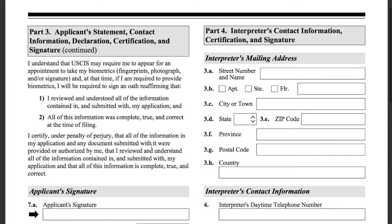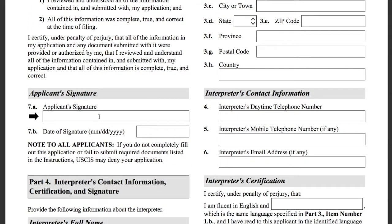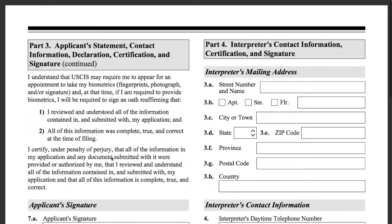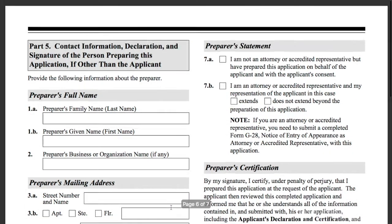In page number 5, please review this. I signed it after I printed it, and also the signature. Interpreter, because we understand English, you don't need to fill that out. And this one and that. Let's go to page 6.